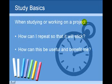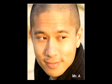When studying or working on a project, how can this be useful and benefit me? How can I look at this information and say, okay, this is useful somehow. Okay, this is going to benefit me somehow. Of course, this basic training is just a tip of the iceberg.